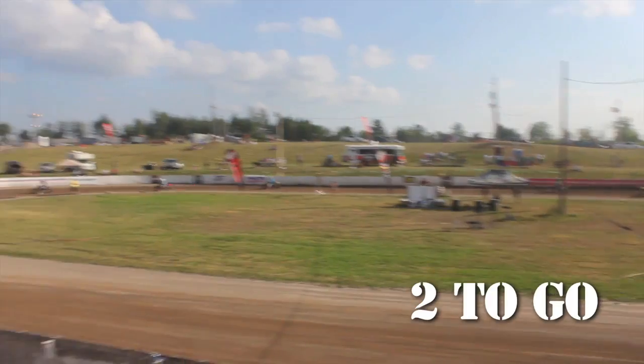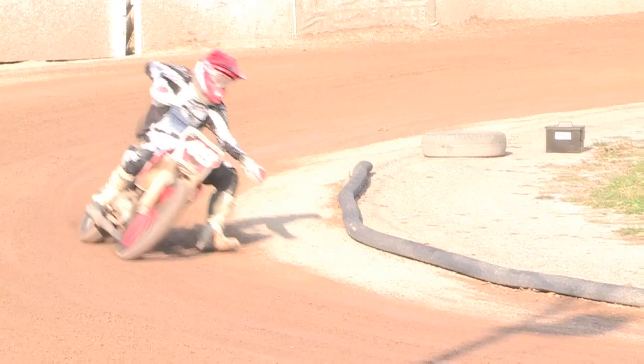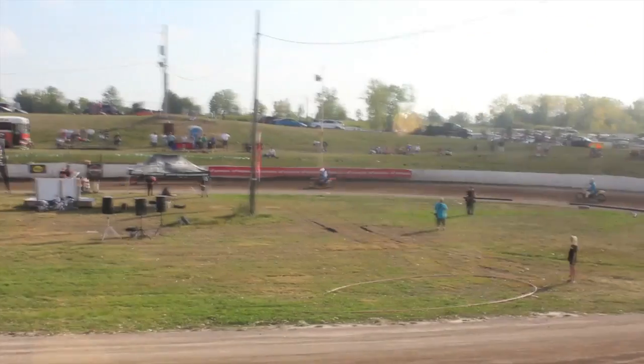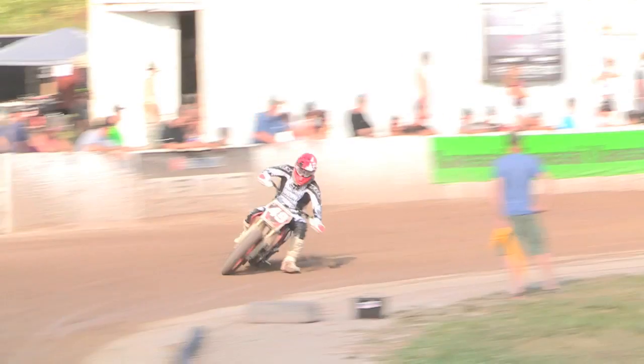2 laps to go, and we're running out of time here. Buckin's already got a really steady, commanding lead over the rest of the field, and as Buckin comes around for his final lap here, we're going to keep an eye on him. Buckin running a nice, smooth, consistent race. Marintet, he's caught up to me.